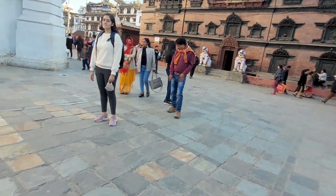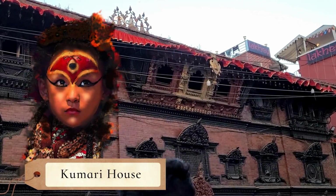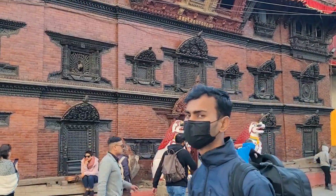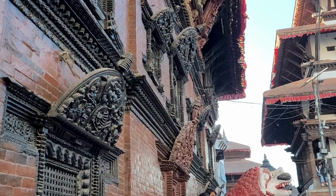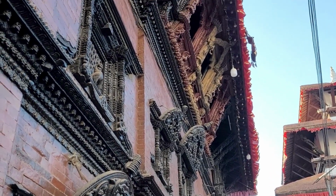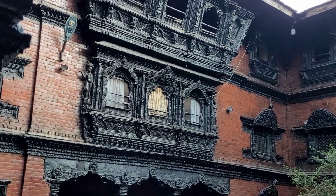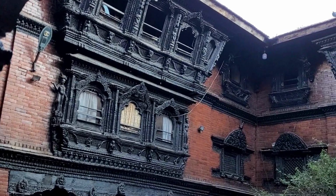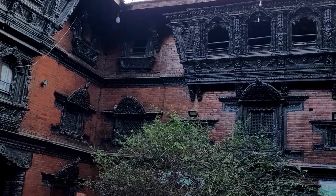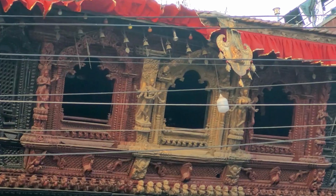Immediately next to this building, there is the Kumari house. Kumari is the living goddess. Nepalese people think that the goddess Taleju from the temple that I showed before possesses a girl until her puberty. There are several Kumaris in Nepal, but in Kathmandu resides the royal Kumari. You can visit her house and go inside the courtyard, and people believe that if she appears at the window, you will be blessed. So many people wait for a long time to see her. Nonetheless, it is also believed that if she shows any emotions, that is considered a bad omen.